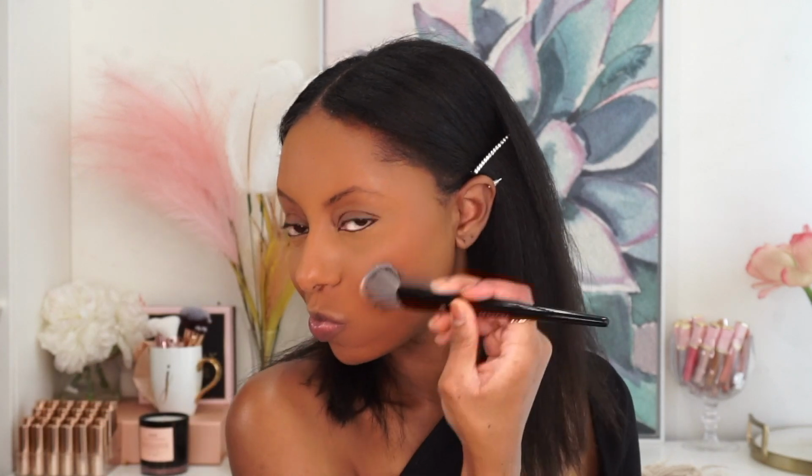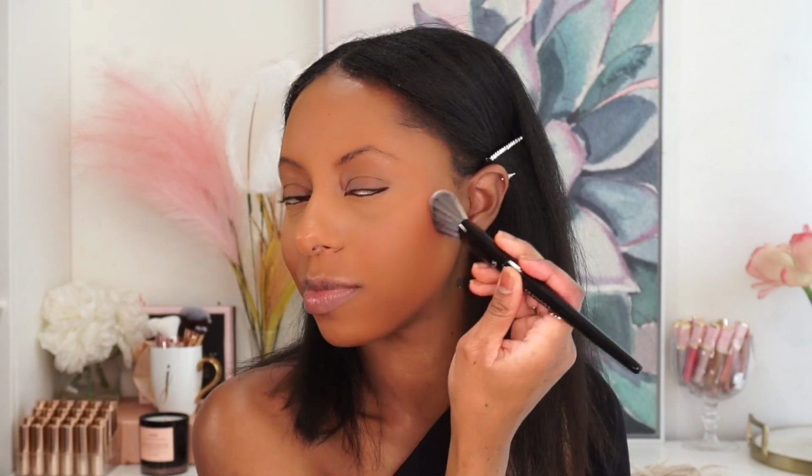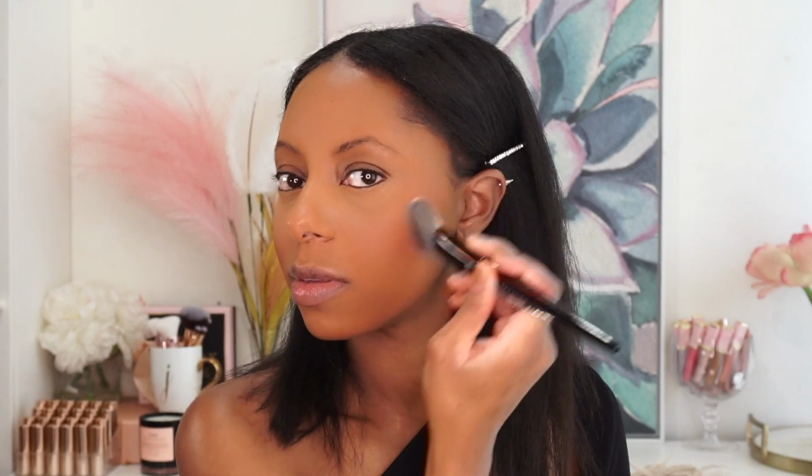I'm gonna take my Sephora Pro Blush Brush, say that 5 times real fast, number 93, and dip that into here and just warm up the skin. I know it's fall, I know summer is over, but that does not mean we cannot glow like it's still summer year round. And basically if you live in California, then it pretty much is. I like to get into that hairline so it just doesn't look like you have a mask on.